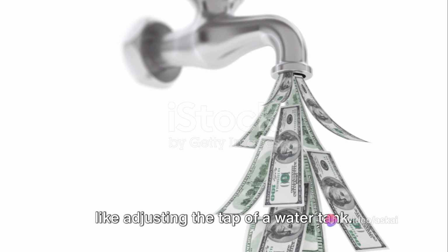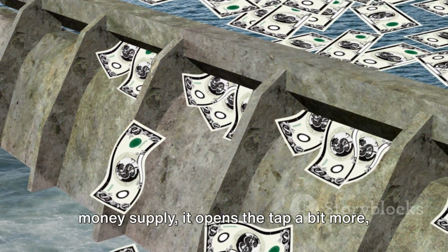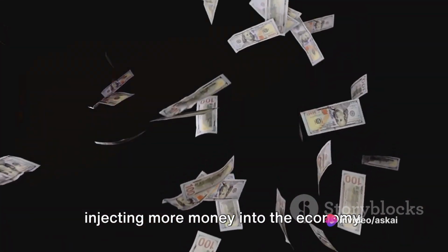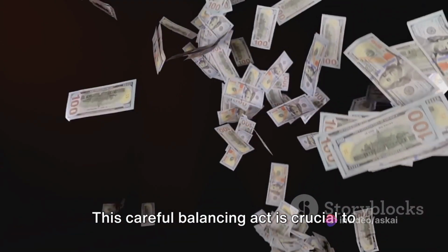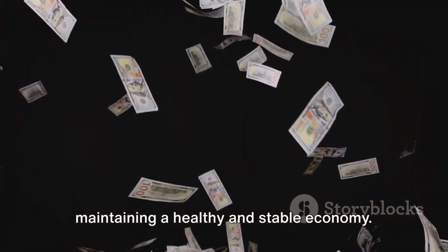Well, it's a bit like adjusting the tap of a water tank. If the federal bank wants to increase the money supply, it opens the tap a bit more, injecting more money into the economy. Conversely, if there's too much money flowing around, it closes the tap slightly, reducing the money supply. This careful balancing act is crucial to maintaining a healthy and stable economy.